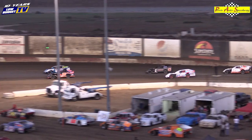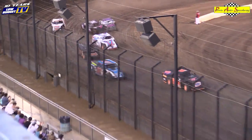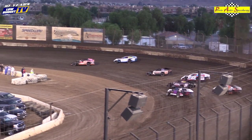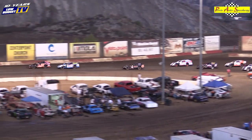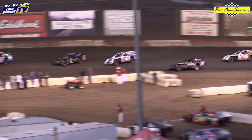Vogt's just going to go straight for the lead here on this first lap. And he does. Josh Vogt, from on the bubble, starting 4th to in the lead. So your transfer battle is going to be right here. The 28P, John Piker, closing in on the 23 of Naimi.